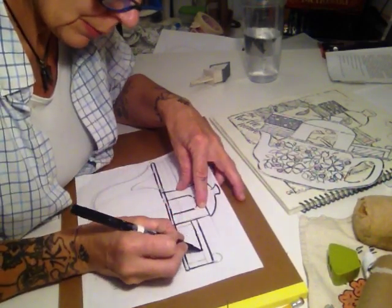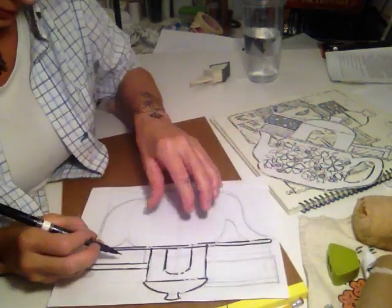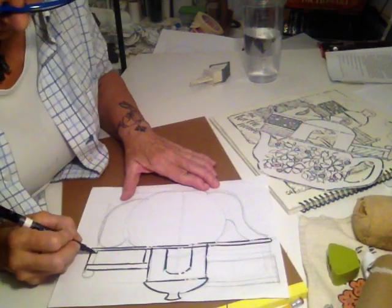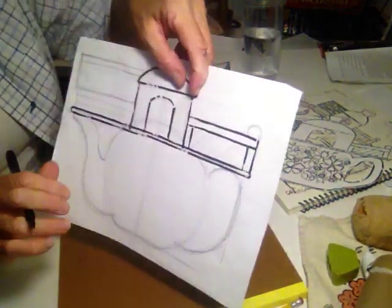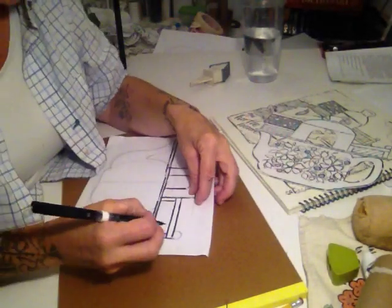We're going to draw one of the pieces of wood right across the top. Draw a piece of wood this way. And another piece of wood there. Okay, that's what you should have. So we're going to put our circle on top.